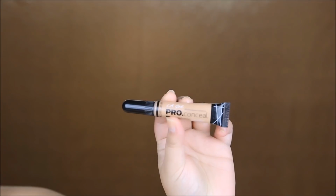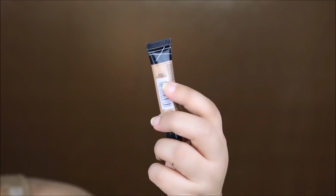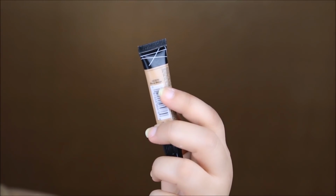And then I use a concealer around my eyes, on my eyelids as well as on my dark circles. And today I'm using the LA Girl Pro Conceal in the color Pure Beige.